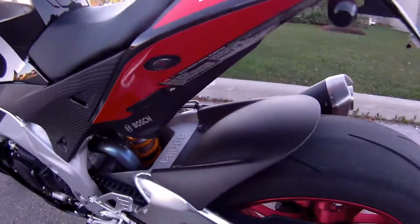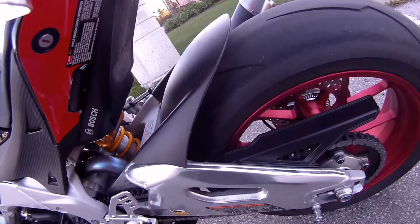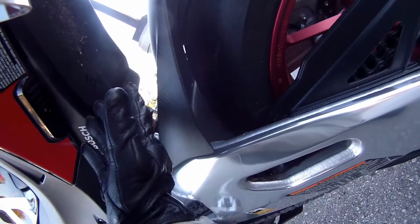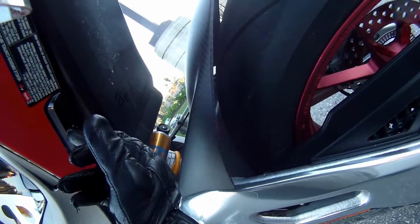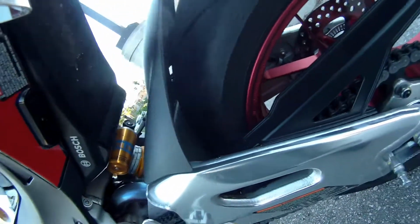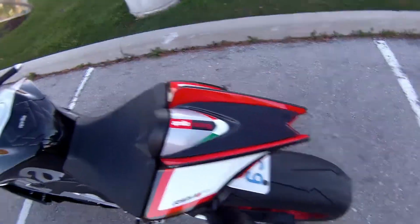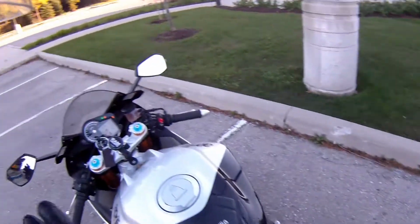Oh, there is something I want to show you I think is pretty cool that the RSV4 comes with. If you remove the passenger pegs like I did here, they come with these little covers. I mean, it's a cheap little thing. It doesn't matter. You could probably buy them for 20 bucks, maybe more just because it's Aprilia. But it has this plastic cover just to cover up the bolts, so you don't have this eyesore. And obviously my fender eliminator kit, I really like that. It's not all wobbly. It's pretty stiff on there.